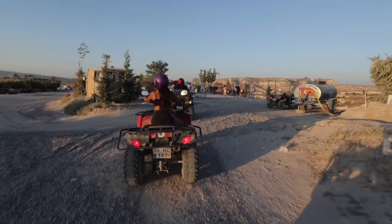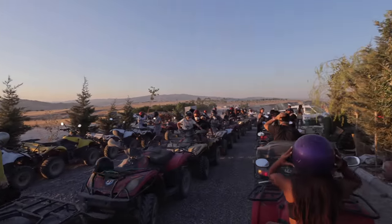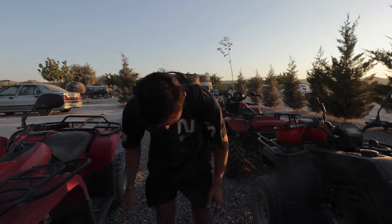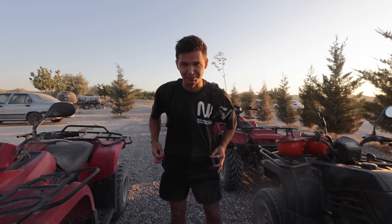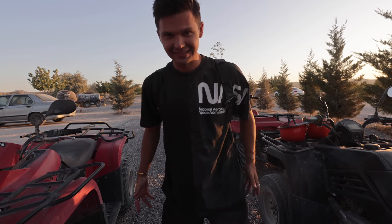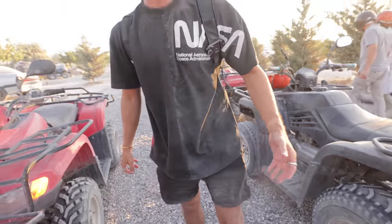Absolutely incredible. This last stop is the best one. Oh my gosh. Look at all the dust on myself. This is supposed to be black, not white. And my camera is even worse. Look at you though. No, you're not as bad as me.